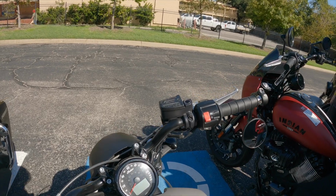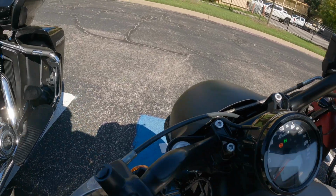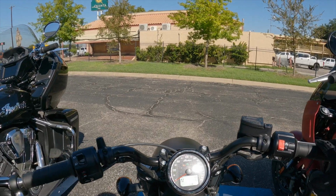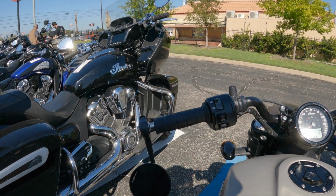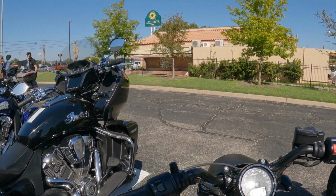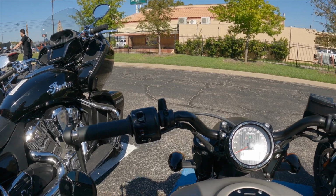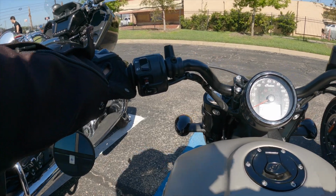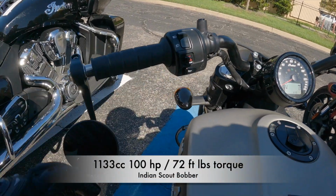Scout Bobber. So this one isn't standard. Alright, this one has the typical really low seat, like a cruiser. It's got a little backrest, so my butt is snugged up against that. It's got these drop mirrors, not really used to these. It's got forward controls. I don't know what size engine this is.